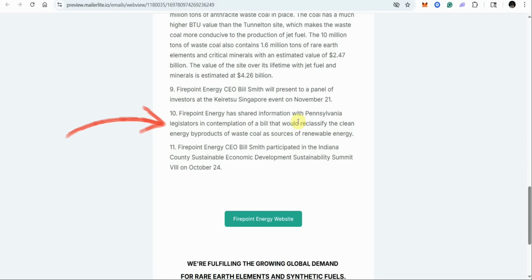Firepoint Energy has shared information with Pennsylvania legislators in contemplation of a bill that would reclassify the clean energy byproducts of waste coal as sources of renewable energy. And I shared with you in my last update video of Firepoint Energy that this is actually prophetic, because Kim Clement said the government has to release it. Even though they're working this and they can make money from this, to actually release it from the government was to declare those waste coal piles as a clean source of energy.